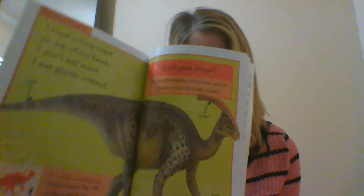Oh, the next one is Parasaurolophus. Parasaurolophus. I'm probably saying that wrong. Oh, here, Parasaurolophus. Oh, it's a long, oh, sorry. See, sometimes Mrs. Gibbs needs help too. It's a Parasaurolophus. I thought it was a lophus.